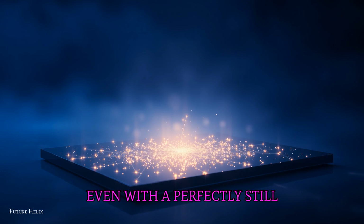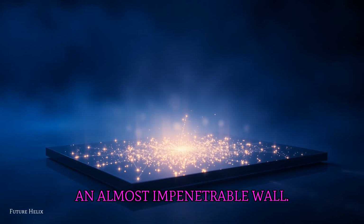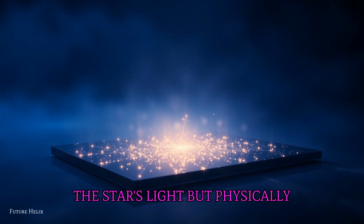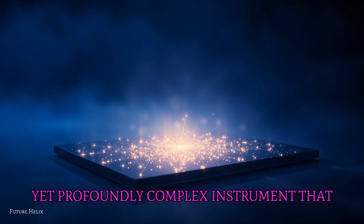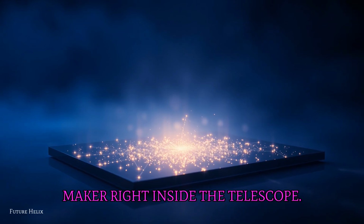Even with a perfectly still star, that billion-to-one glare remains an almost impenetrable wall. To finally see the planet, we must not just calm the star's light, but physically suppress it. This is the job of the coronagraph, a brilliantly simple yet profoundly complex instrument that acts as an artificial eclipse maker right inside the telescope.